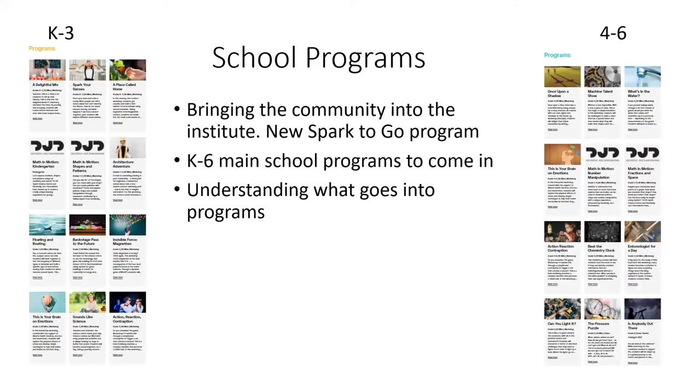So one of the main activities that I was part of was school programming, and I was able to learn some of the curriculum needs that can be met with the programming at the Science Center. So on this slide, we can see that there are different types of programming that are offered just at the Science Center for schools. So there's K-3 and 4-6 on the side.